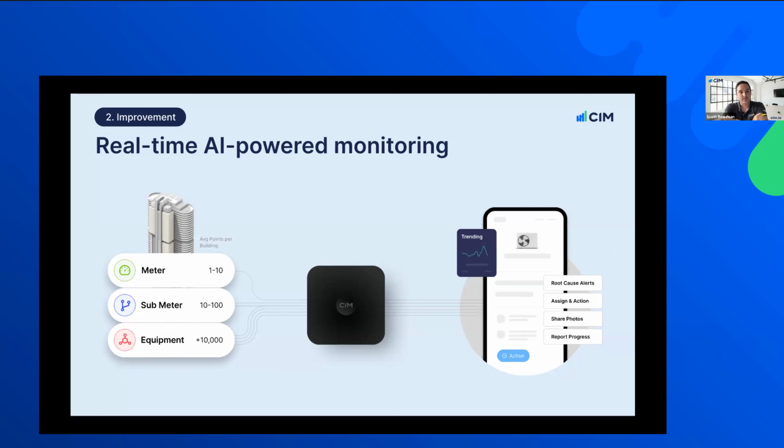So this is looking at things such as your air handling units, your pumps, where that's coming in, and really collecting all that data, normalizing it, and then that is how you drive the action with the improvement, getting those root cause alerts on things that are going wrong, ultimately assigning it to who needs to fix it, whether it be your facility management team or your service contractors, putting it in the hands of the people who can make the change.